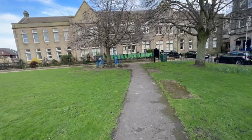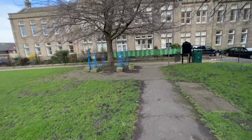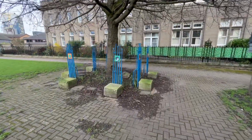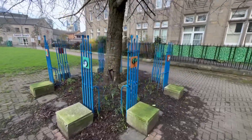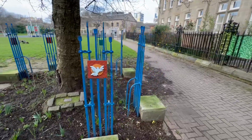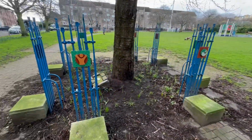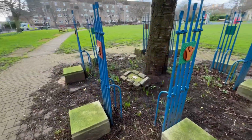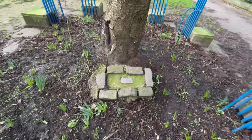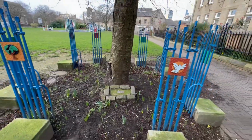So there's a sculpture up here around this tree. It's meant to represent peace and love. Let's go and have a look. Yeah, it's got symbols of different things on it. The doves of peace and various bits and pieces. It's got a little plaque in the middle. Let's see if we can get to it because of the mud. Planted for Peace, 14th of December 1982.